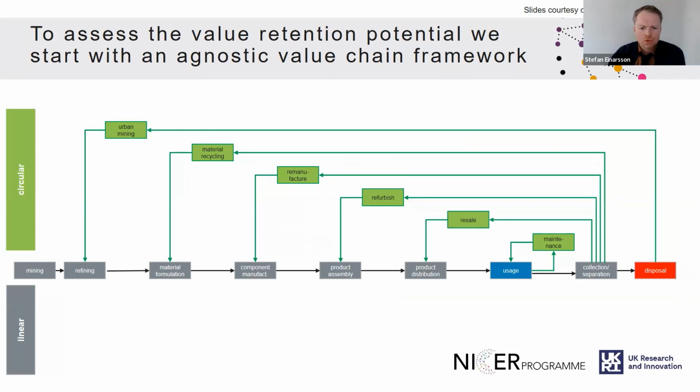In other words, we want to understand the stocks and flows of these materials. And to do that, we started with a simple value chain framework that you see here. This model describes the physical flows of stuff, basically through the linear value chain. So starting from mining, through refining, throughout different component manufacturing and assembly, and to the usage stage, and then to disposal.